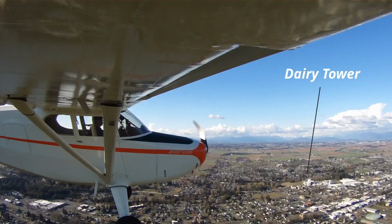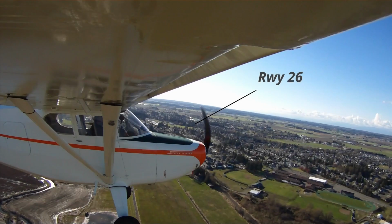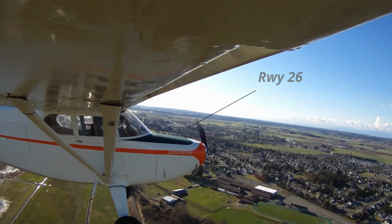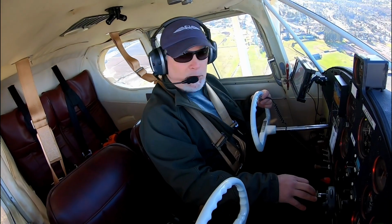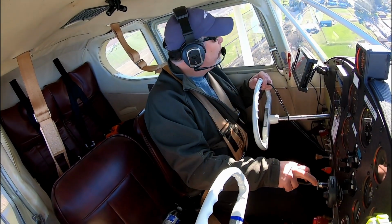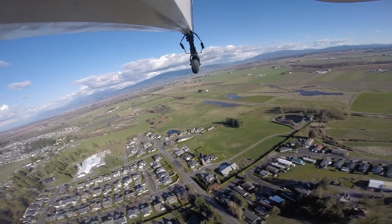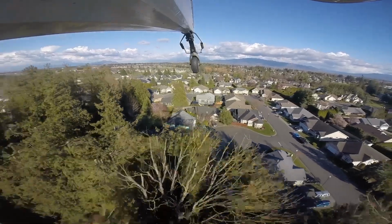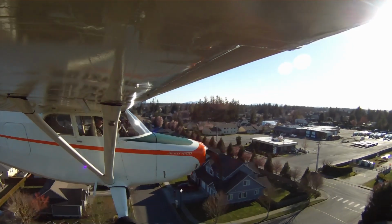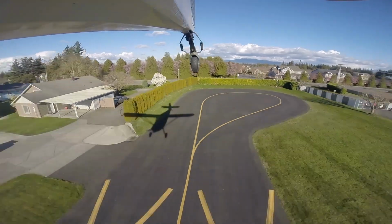Alright, there's pattern altitude. Linden traffic, Centon 50 Kilo, we're turning final for 26, full stop landing at Linden. Steady pattern. Press that descent.